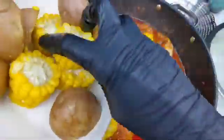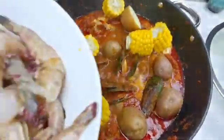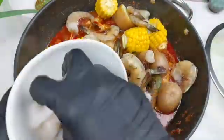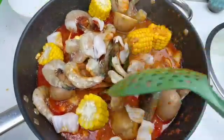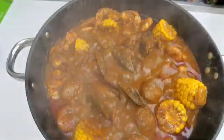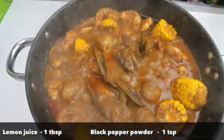In this stage, let's add the rest of the seafood and the vegetables. Water will ooze out from the seafood, so no need to add extra water. This is sufficient to cook this dish. Now reduce the flame medium to low and simmer it for 7 to 8 minutes. We did not add extra water. This is from the seafood. This is done. Now turn off the flame. Finally add a tablespoon of lemon juice. Add a teaspoon of black pepper powder and mix well.